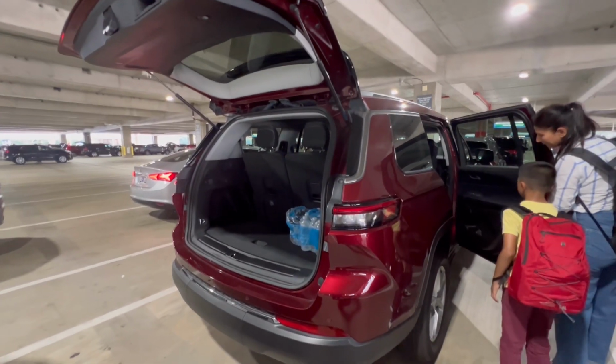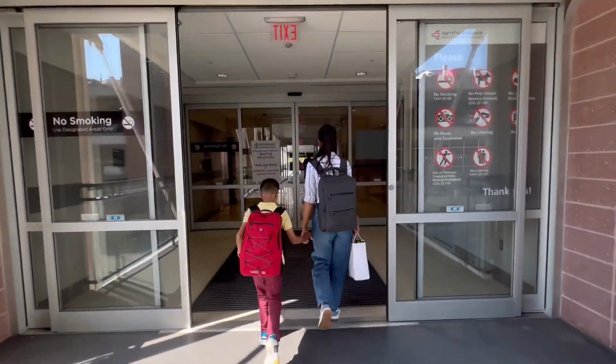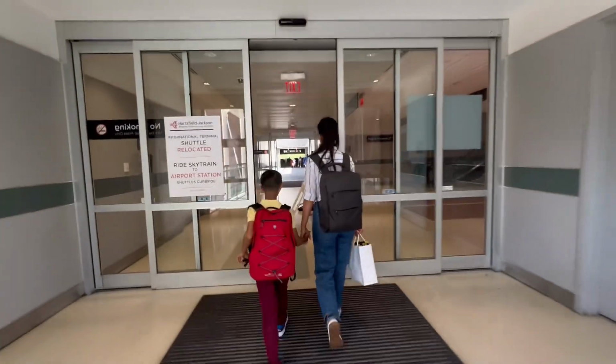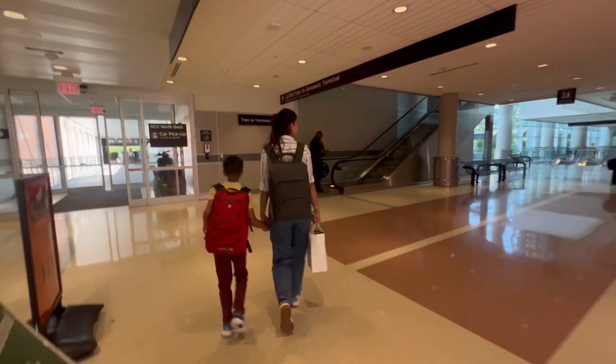Okay, we are back at Atlanta's airport. We have about a 4-hour margin because of how big this airport is.